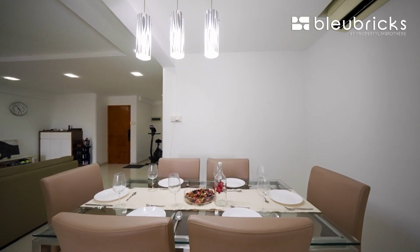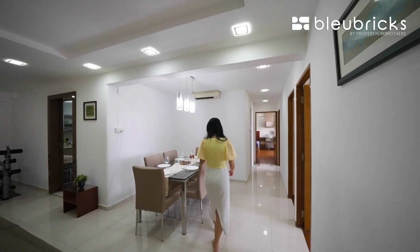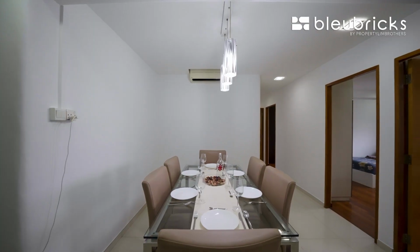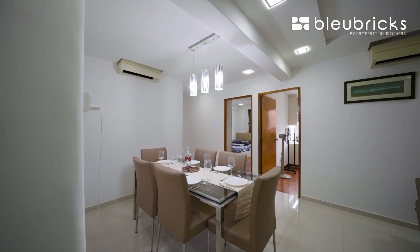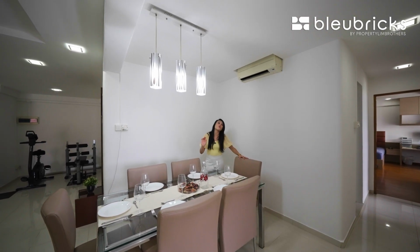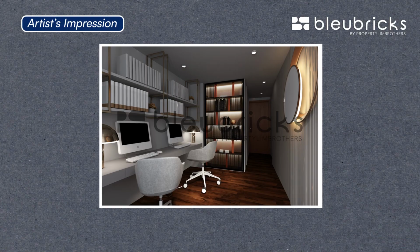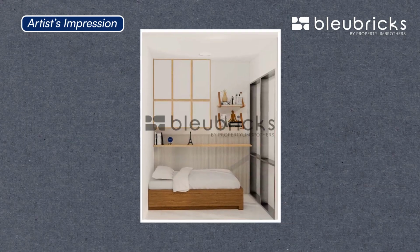Towards our dining area right here. Currently it's being set up with a 6-seater dining set in a really nice corner right here. Let's say you need a 5th bedroom, or you want to have the option of having a study room or a guest room, I think this space itself would be perfect for either of these options.